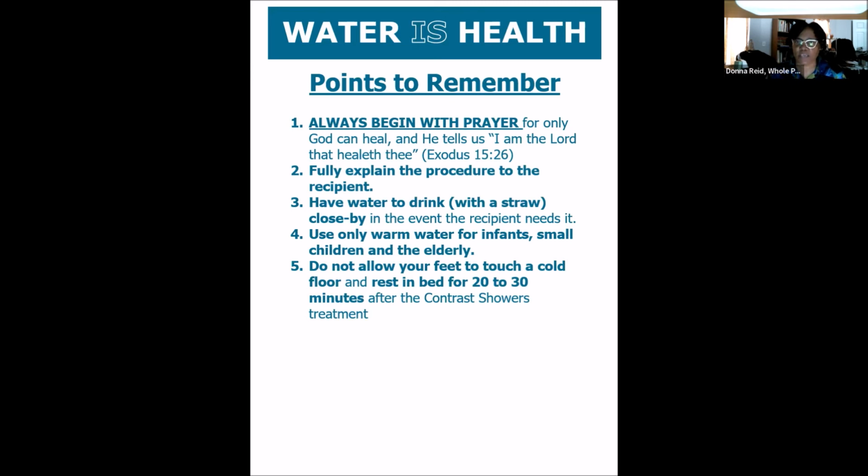Number 2, fully explain the procedure to the recipient. Number 3, have water to drink with a straw close by in the event that the recipient needs it, because oftentimes there may be excessive sweating and you want to avoid dehydration at all costs. Number 4, use only warm water for the infants, small children, and the elderly. And number 5, do not allow your feet to touch a cold floor after the contrast showers, and be sure to rest in bed for 20 to 30 minutes.